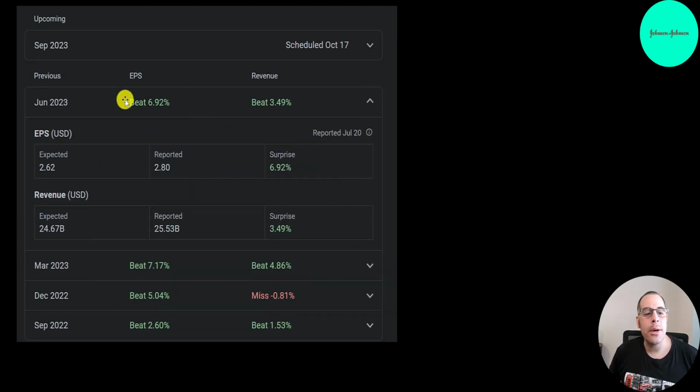They released their second quarter earnings last week. They beat revenue by 3.5%. They beat earnings by 7%. Their expected earnings was 262. They reported 280.